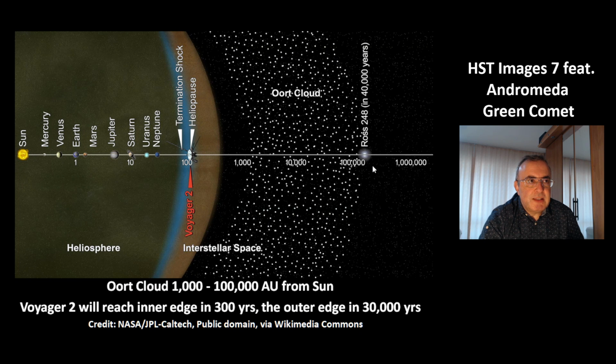And what is very interesting is the star Ross 248 will approach the Oort Cloud in 40,000 years. So the orbits of the stars have less order than, for example, the orbits of the planets around the Sun. Each star has its own individual orbit. So the stars that are today close to the Earth, to the Sun, will eventually drift away, and other stars will come closer. And one of the stars is Ross 248, and another one is Gliese 710.